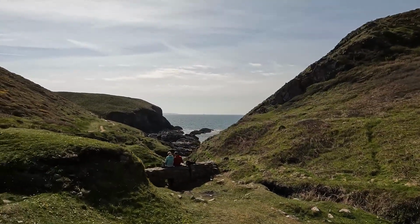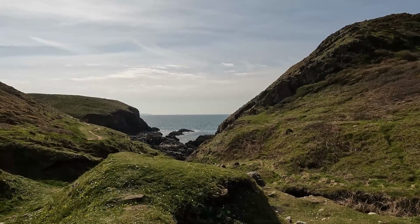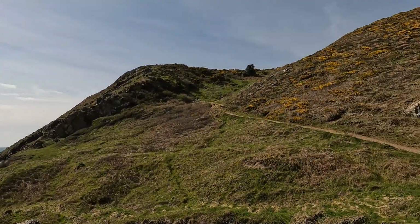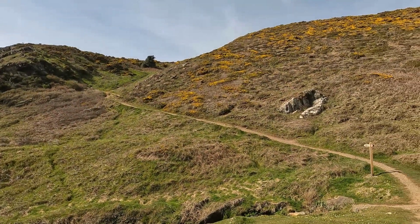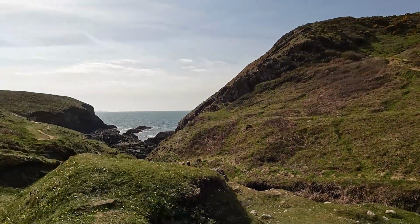This is absolutely stunning little walk. I had no idea, I thought it was just going to be a little path. It is a little path. Yeah, that's what you call a little path. On your way to St David's, is it? Wow. Really?